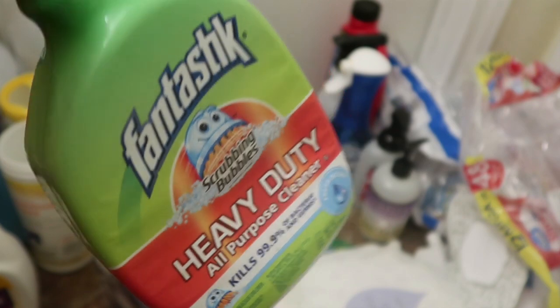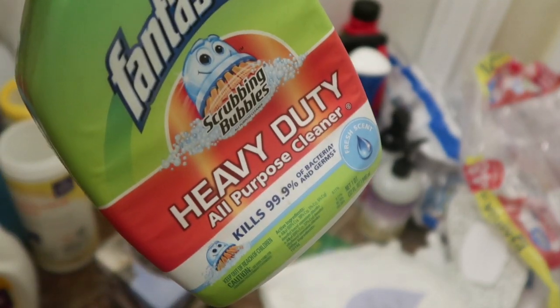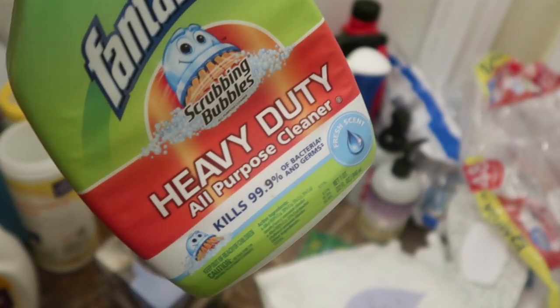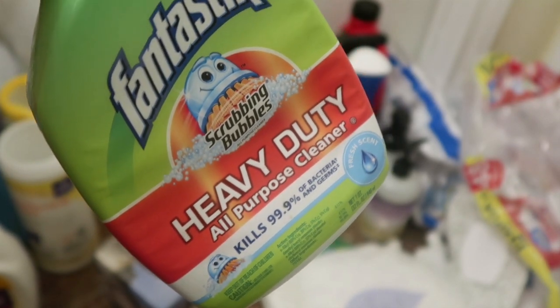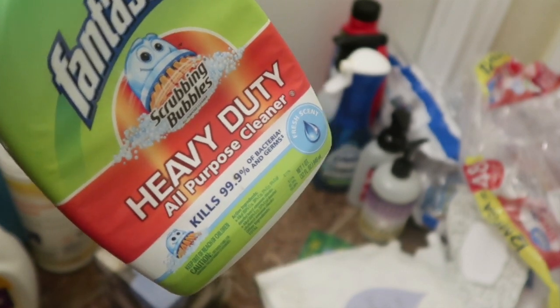This is a heavy duty all-purpose cleaner, but I try not to use these kind. I try and do more of the Method and the Mrs. Meyer's and stuff for the cleaning products. This came out of our pod. We had like a whole box full of cleaning supplies that I had left over. So I just gradually used it in the bathroom.